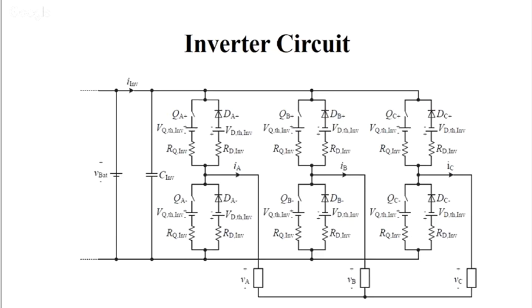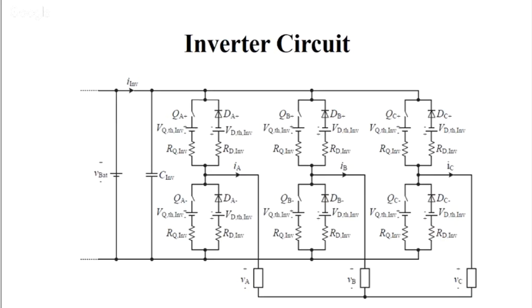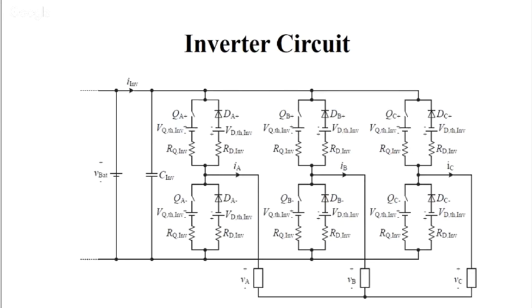What is the switching loss in QA? What is the switching loss in DA? If you can calculate the switching losses in those, then you can develop these equations, which were given by a scientist in 2005. These are the losses that should occur in our inverter circuit for the PMSM. And the total losses will be how much? Six times, because how many switches are we using? Six switches and six diodes are there, so the total will be six times the amount of losses present in our inverter circuit.